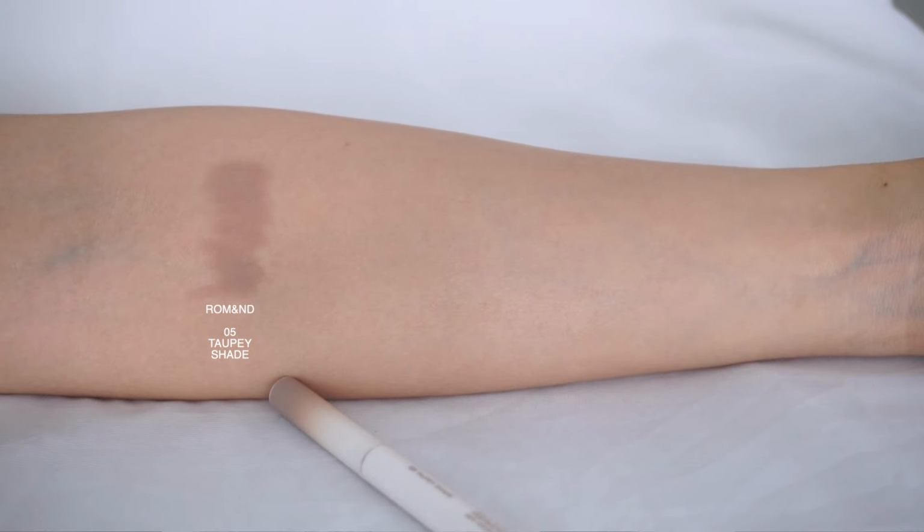Starting first, we're going in with lip pencils, and the first product is Romand's Lip Mate Pencil. This is in the shade 5 Taupey shade. A lot of good shades from this collection. I do use number 5 Taupey shade a lot. They sort of have this gray brown color. It's not too light and dark enough for my natural beige skin tone.